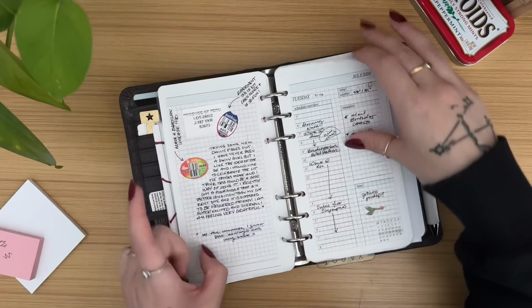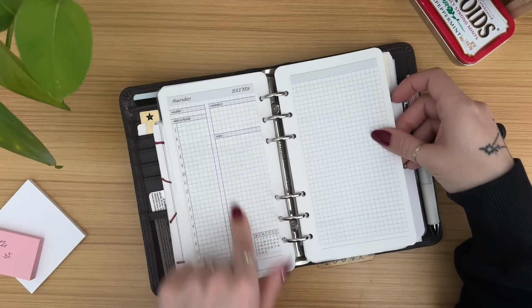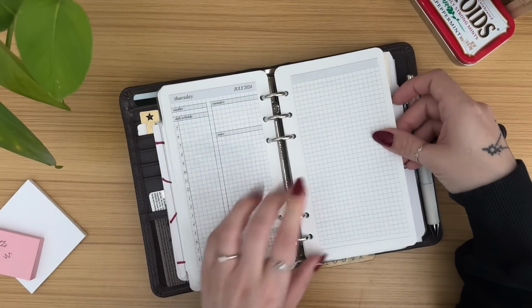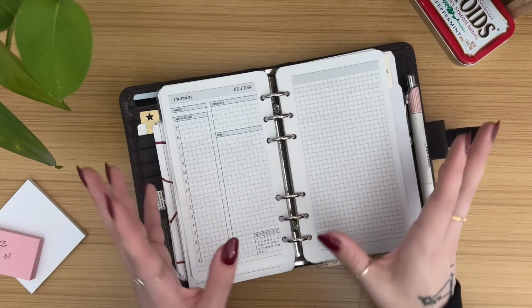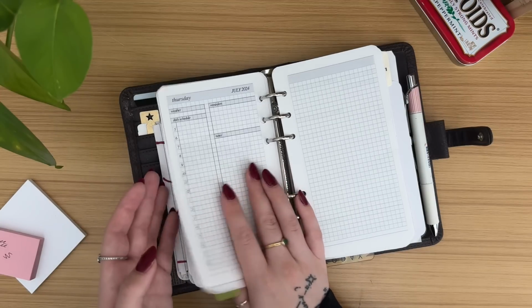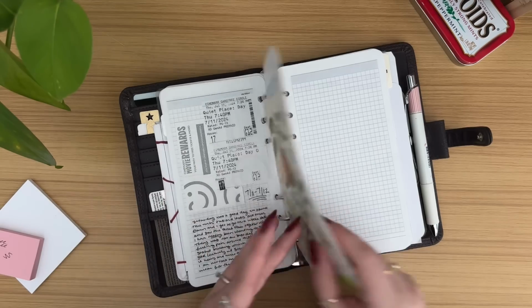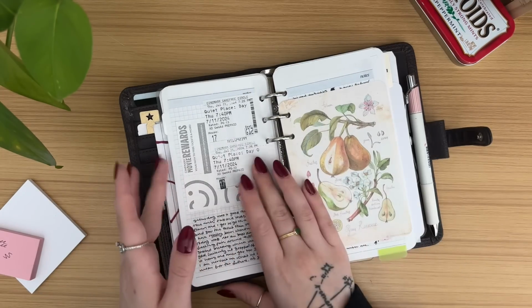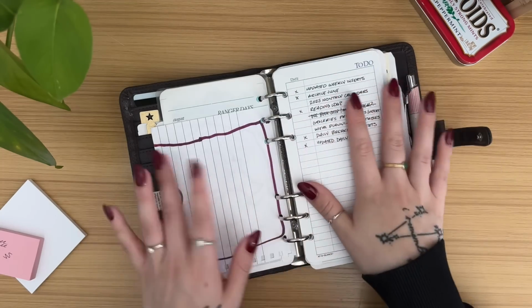I'm excited to see how these new daily pages work out. Today will be my first day officially starting these, so I'm excited for those. I'm kind of chipping away at 2025 inserts, which is really exciting because I think I might want to use more of my own for next year, but we're just taking it a day at a time because it is still only July, so I don't want to get too ahead of myself.